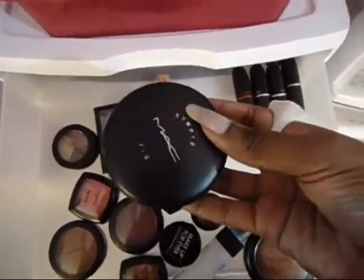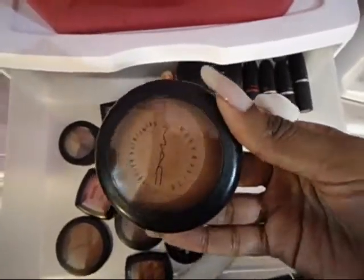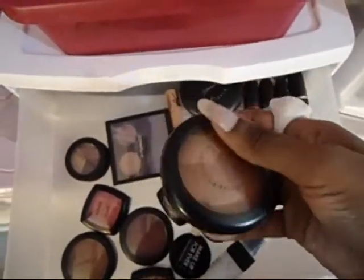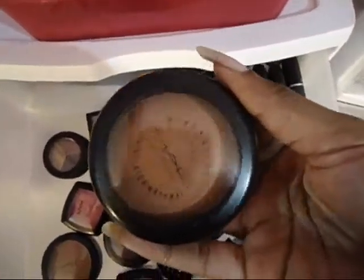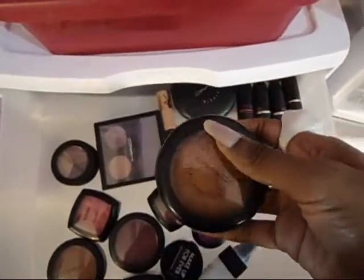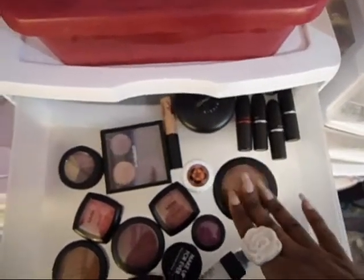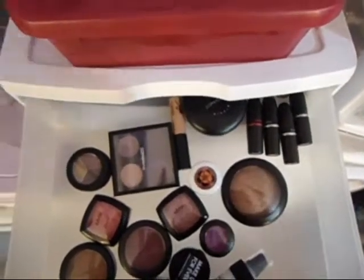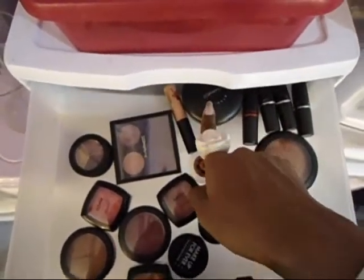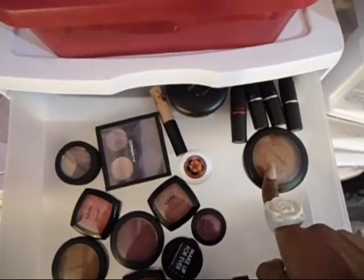So like I said, I'm an NW45 in MAC Studio Fix powder. And I like it. Right here I have MSF Natural. And like I said, I've never gotten matched, but this matches me and my color absolutely perfectly. I got this in Deep Dark, and I would definitely recommend it, especially for people who have flawless skin. This is perfect to put over your face if you do not want to wear foundation because you have perfect skin. It's also good for putting over liquid foundation as a finishing powder. I like to sometimes use this over just concealer for a more natural look. It's definitely more natural than MAC Studio Fix powder, but then again it has very little coverage, so if you don't have perfect skin, you'll definitely have to wear a good amount of concealer or liquid foundation.